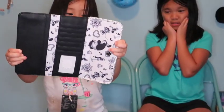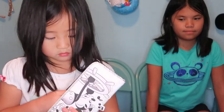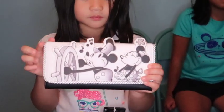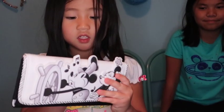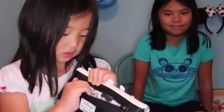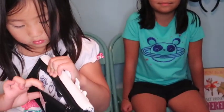So, Calista, bring it a little closer. That's good right there. Okay, and then let's see what the... Good, flip the flaps up. Well, they have, like, Minnie and... I can't see it. And Mickey? Yep. Look at that. Look how cute that is. And look at the back. And the back has a zip pocket and it has got the imprint on the inside too.